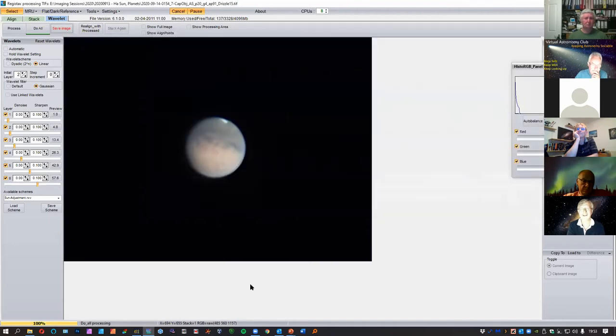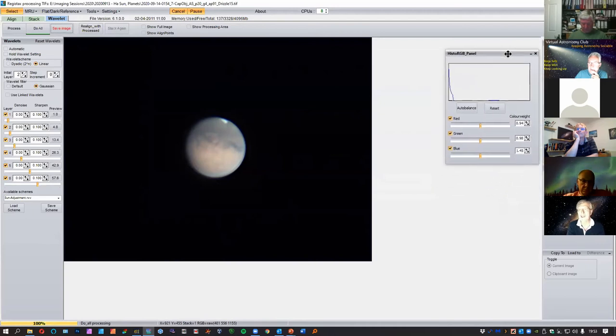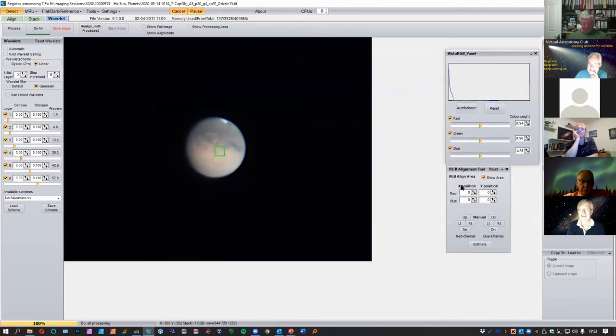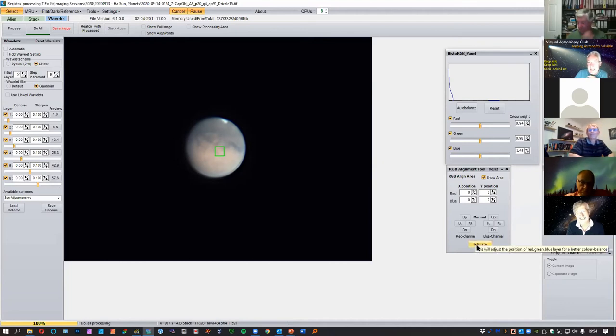And then save. Dave, I find that the RGB align can be quite useful if you've got any fringing. Yeah, this one, it's an absolute bugger to get right, trying to get the X and Y position of the red and blue. You can just drag the box around the disc, and I usually click the estimate, and off it goes, and it's pretty good. Yeah, I've not really played with that much, and when I have, I find I've made things worse rather than better. Just press the reset on the box. Yeah, that's right, that's what I've done many a time, press the reset. Okay, so once I've done that, I'll save that now as another image.